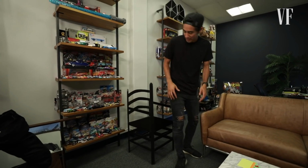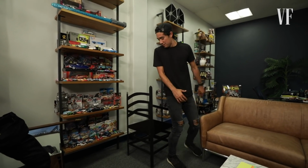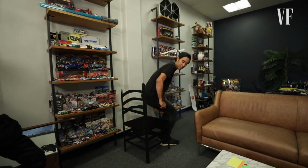I also love exploring ideas that kind of bend reality, and a good example is this chair, which I keep in my office. It looks like a regular chair, right? But if I sit down, it's not quite a regular chair. It's actually, we call it an illusion chair. So it's based on the perspective of where the camera is.